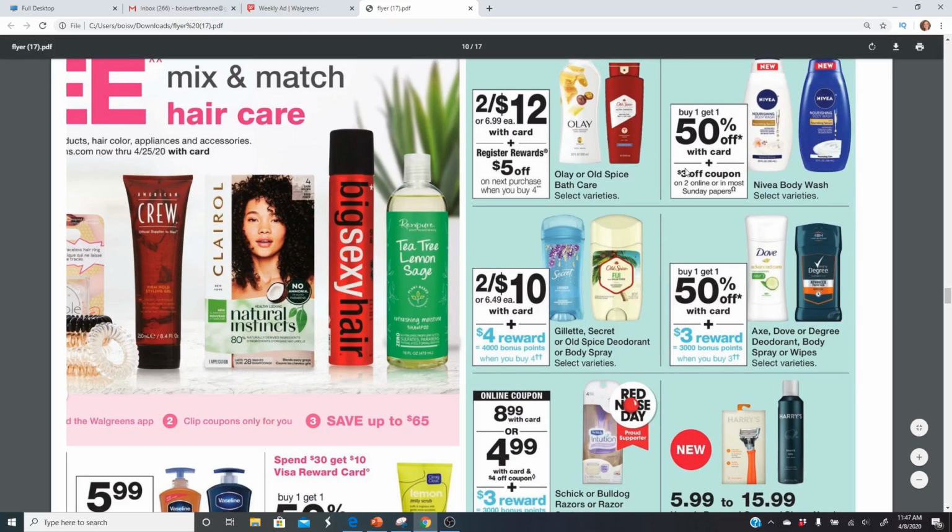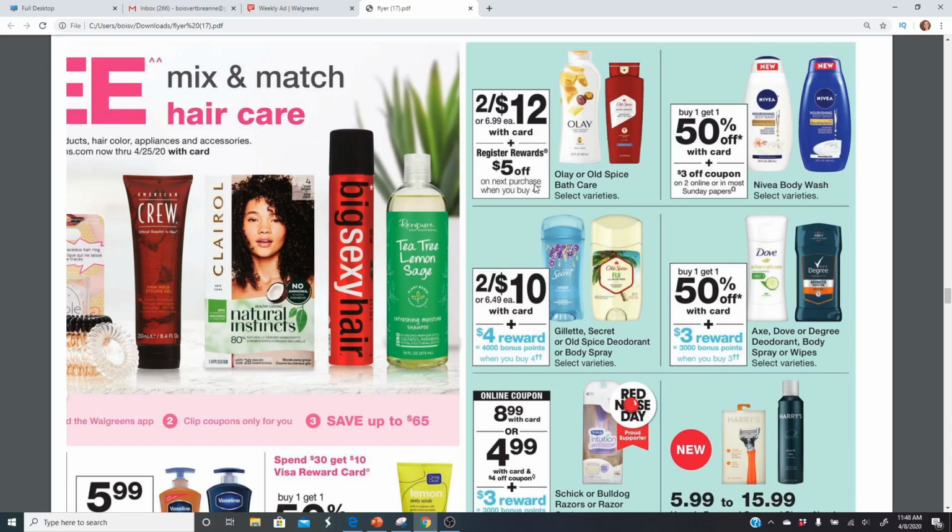Nivea Body Wash, there is a $3 off digital. Buy one, get one half off. Olay and Old Spice, not the best deal. Get a $5 register reward when you buy 4. So if you have register rewards or anything that you need to use, of course, before they expire, that could definitely be a good way to use those.